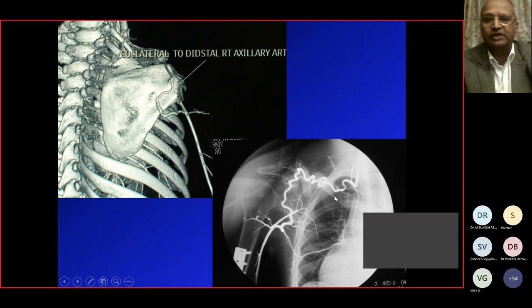And this is what you see in the angiogram. This is another patient where you can see the collaterals going into the third part of the axillary artery. So whenever you do any surgery later on, the muscle transfer, you should not disturb the system. So you must take care of the system.